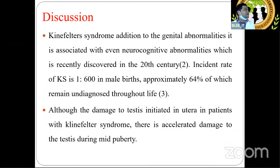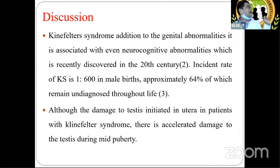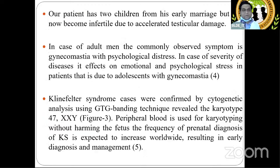Coming to the discussion, the incidence of Klinefelter syndrome is 1 in 600 male births. Approximately 64% of cases remain undiagnosed throughout life. Klinefelter syndrome is also associated with genital abnormalities and neurocognitive abnormalities, which were discovered recently, in the 20th century. Damage to the testes is initiated in utero in patients with Klinefelter syndrome. Our patient has 2 children from his early marriage, but he became infertile due to accelerated testicular damage.